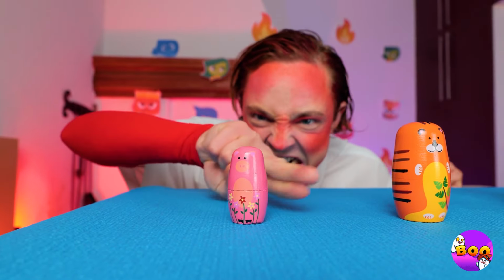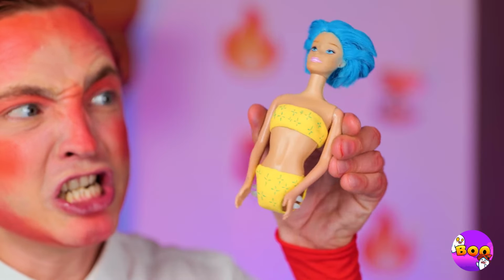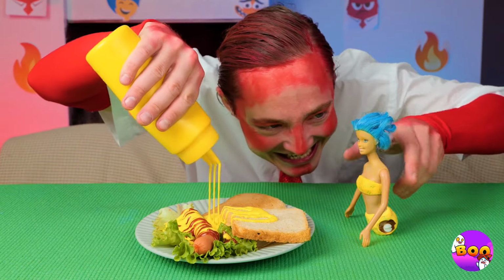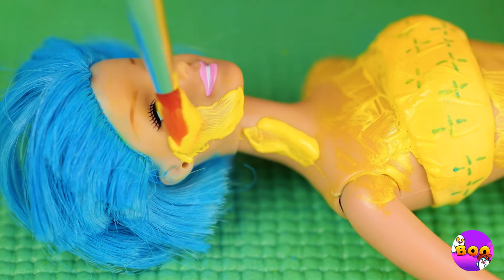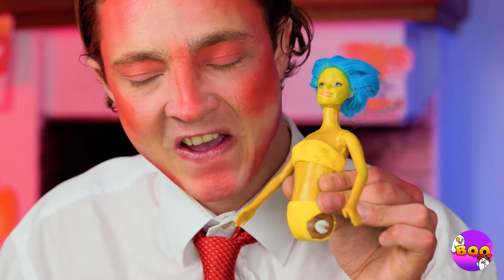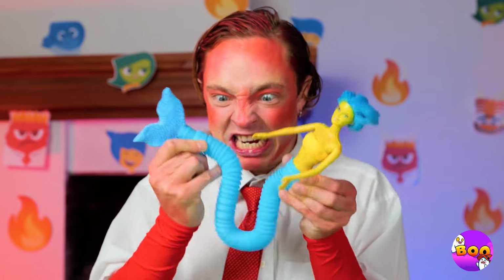When it comes to nesting dolls, you never know what's inside. What? You know, you should try some mustard. No, not for the food. I meant for the doll. This will really help her get Joy's complexion on point. Add a poppet tube, and now she's a mermaid. Just not one of those little mermaids.